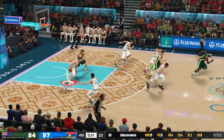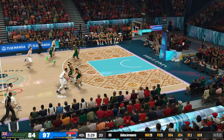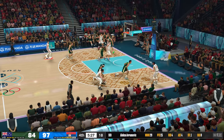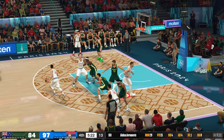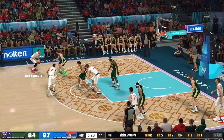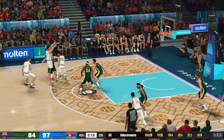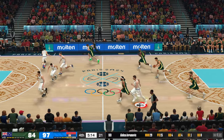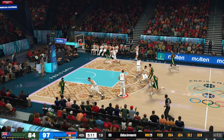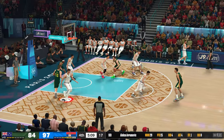Jokic grabs the miss. Covered by Mills. Pass to Bogdanović. Over Giddey. Bogdanović, no luck. Nothing's going his way since the horn. I mean, looks like he used up all his makes in the last quarter.